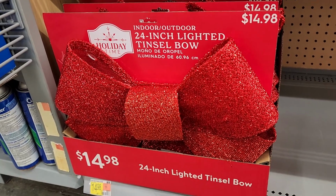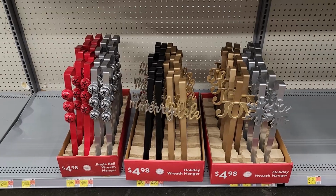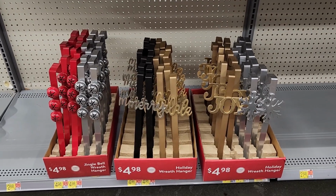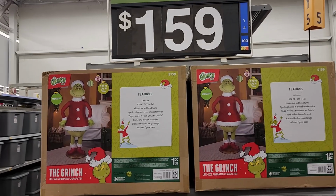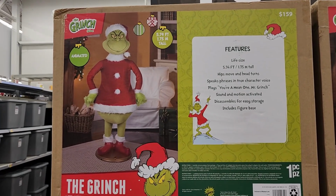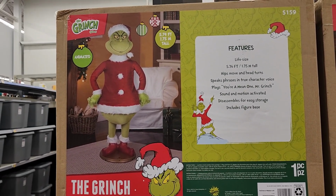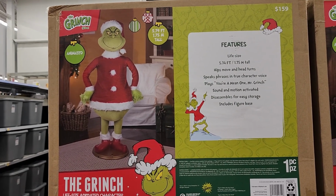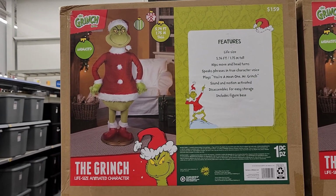$15, a 24-inch lighted tinsel bow, indoor-outdoor. $5 on the wreath hangers, quite a variety here. $159, life-size Grinch, he's animated. 5.74 feet. His hips move, his head turns, he speaks phrases in true character voice, sound emotion activated. Oh my goodness.